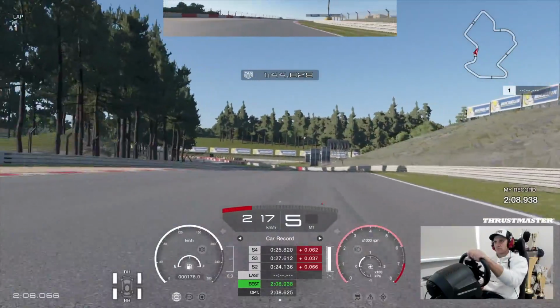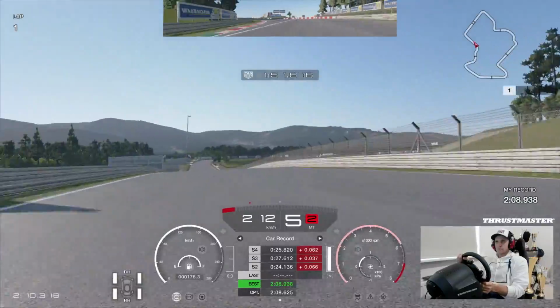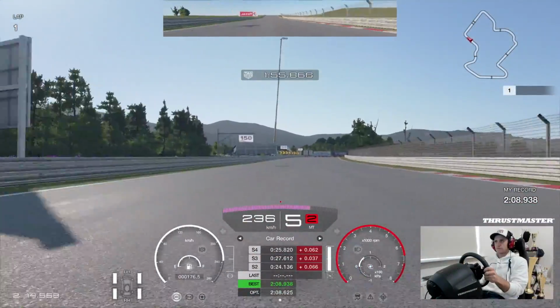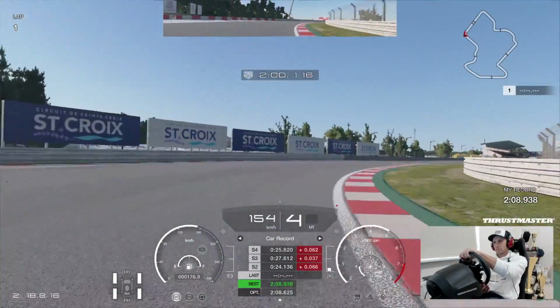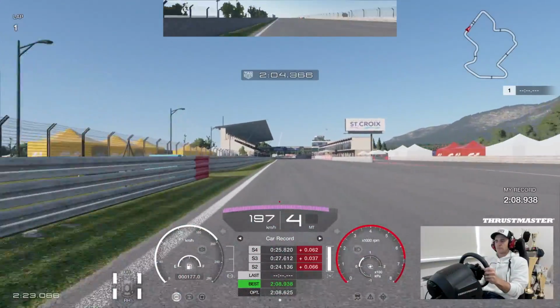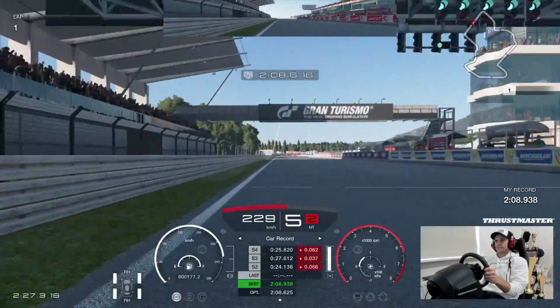Small lift through this right-hander is actually ideal so that you can set up this long left-hander. You can gear down or stay in fifth gear. I geared down to help a little bit with the rotation. Just be mindful of the bumps. Around this whole track there are some sneaky bumps which catch people out, and that's one of the key successes of a Gran Turismo Fantasy track. It's not just a good layout, they pay attention to the details of the bumps.